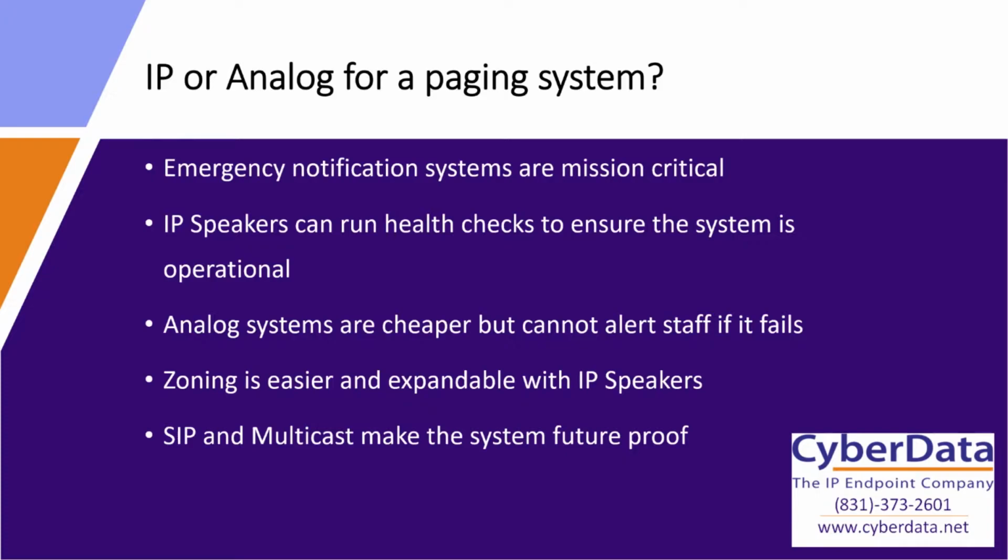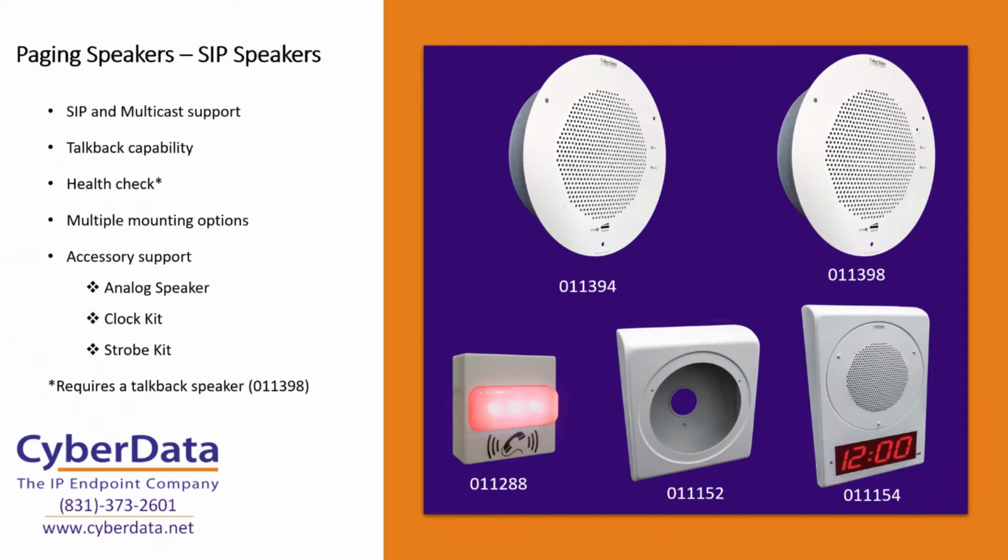Whereas if you go for an IP-based system, since we use these open protocols that are supported widely in the VoIP industry, our stuff can translate and be used on a whole bunch of different platforms. So you get a lot more reliability and future proofing out of an IP-based system that you might not get with an analog-based system. So now that we've covered the reasons that you would want an IP-based system, let's talk about the paging speakers that you can use.